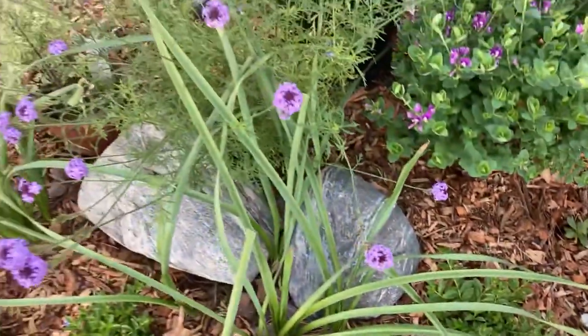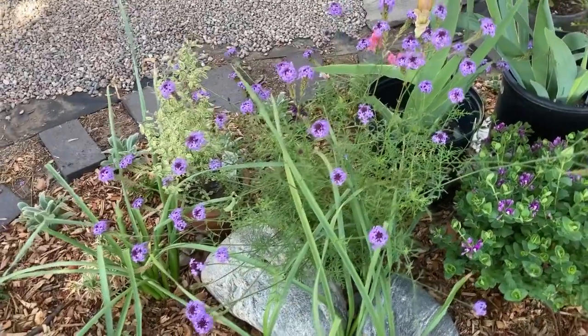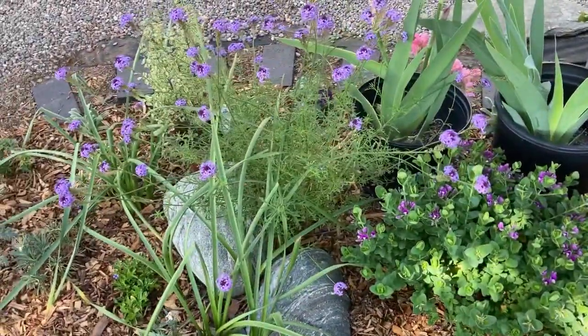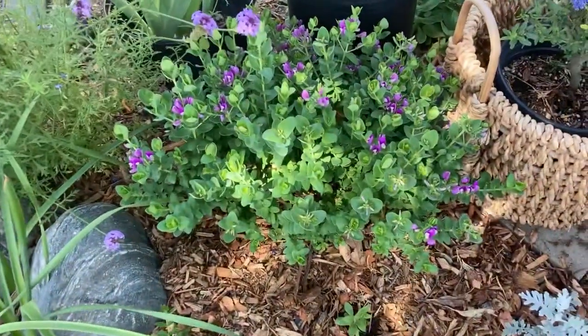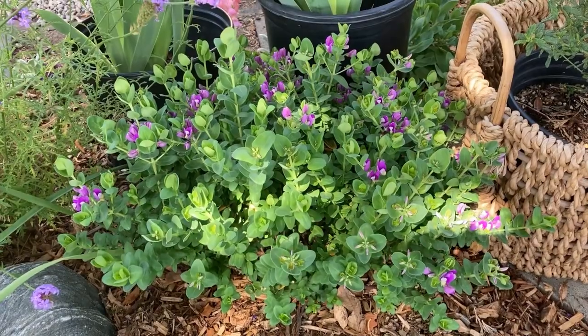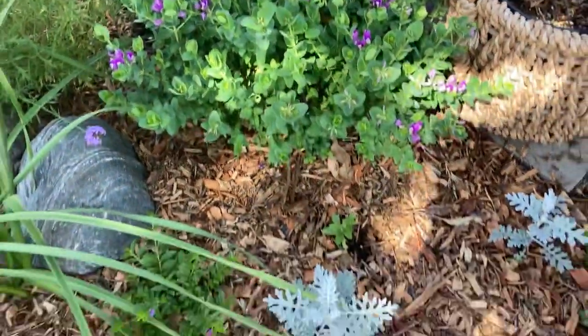And then the verbena is looking really pretty still. I've been deadheading it. I don't know if you're supposed to, but I just don't want the seeds going everywhere. The sweet pea bush is just starting to flower and it looks so pretty. I really love that. And then a little bit more dusty miller.